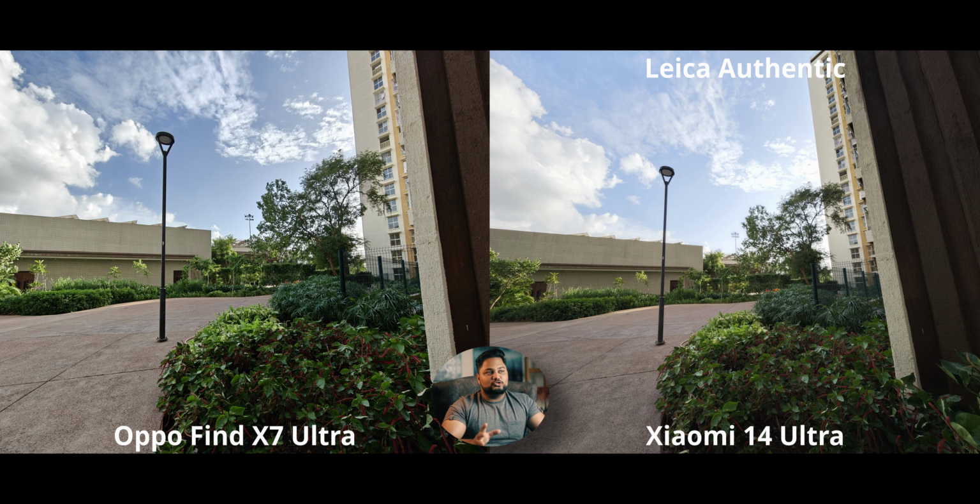So this is the regular ultrawide shot and no surprise, both are doing a stunning job. The only reason I personally prefer the Xiaomi is because I feel it has slightly more natural colors and slightly less vibrance as opposed to the Find X7 Ultra. And that's really about it because everything else looks stunning.